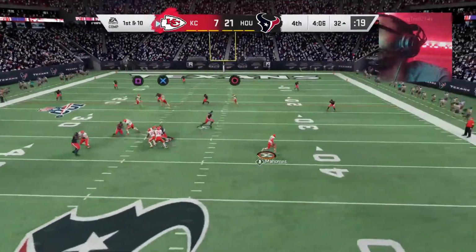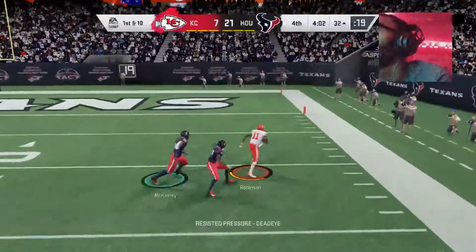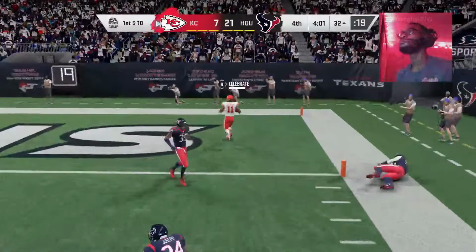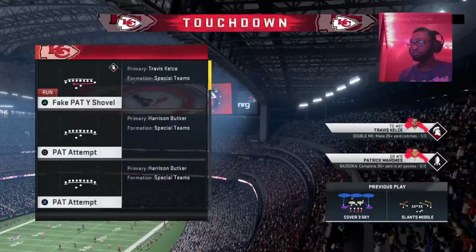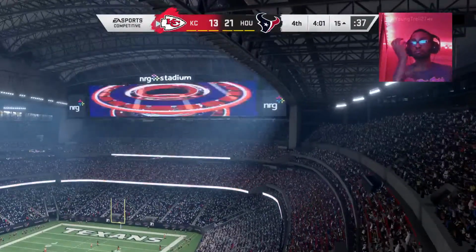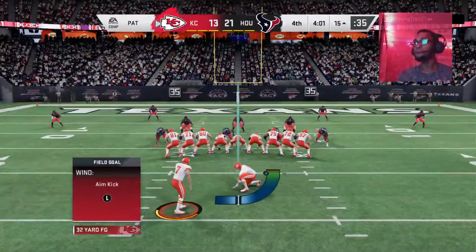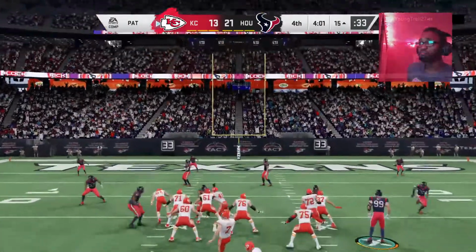Mahomes now on first down. He'll buy some time, rolling right. He finds Robinson, and he takes this into the end zone for a Chiefs touchdown. Demarcus Robinson, 32 yards, as his guys are back within a single score.